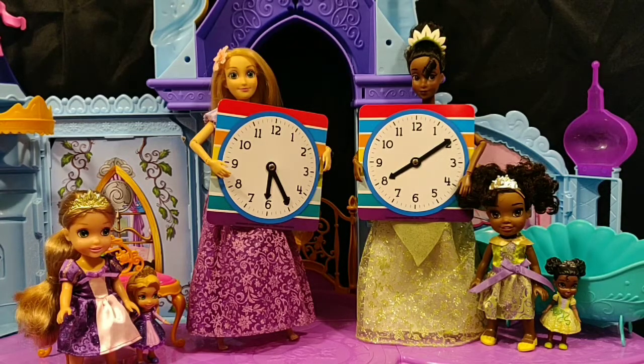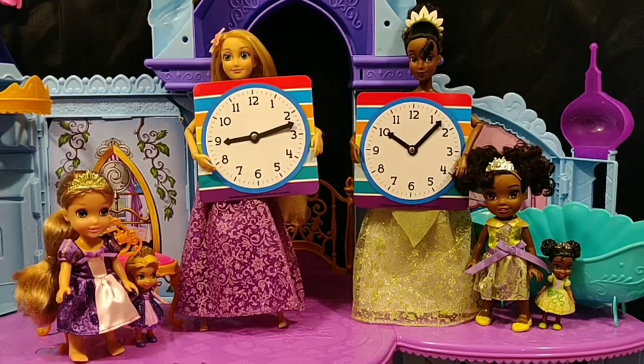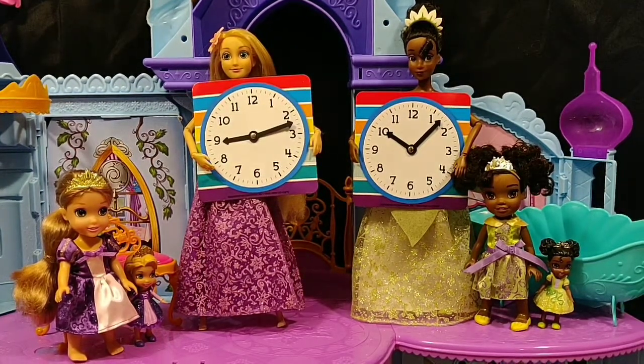Thank you for teaching me. This is such a great thing to learn. Okay, we're gonna start challenging you guys now. Okay, Rapunzel, you're up first.